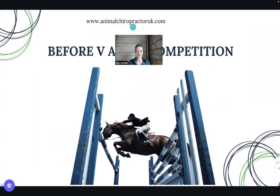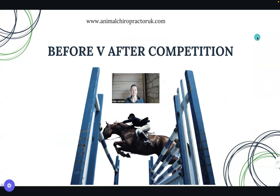A big thing was also looking at and understanding the differences before and after competition in their compensation patterns. So the patterns were very different before to after competition. If you think about before competition, they're not jumping at all the same height in a course. They might practice one or two jumps repetitively to iron out the technique, but they wouldn't be jumping a full course, which affects the body differently in developing compensations.